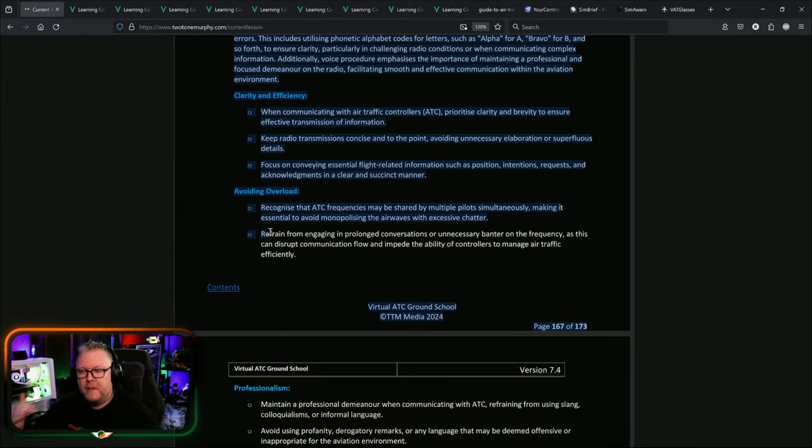No, you have to pick your moments. Choose your battles. Do you know what I mean? It's the only way you're going to get comfortable with this, by observing and listening to what goes on. That's all. There's nothing worse. And then someone else will jump on. You'll have two or even three people talking on frequency. It happens in the real world. It also happens on VATSIM. Just be aware of it. That's all.